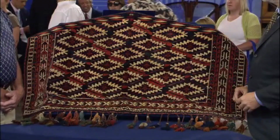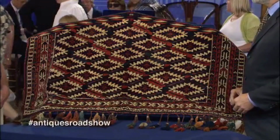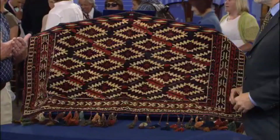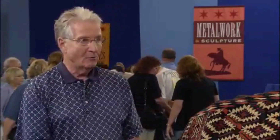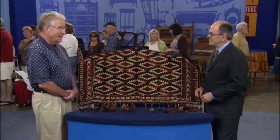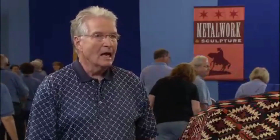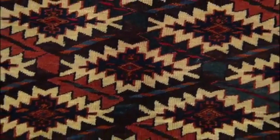Exquisite Yomut Asmalik rug, dating back to around 1870, is a prized piece woven by the Yomut tribe of Turkmenistan. Acquired by the guest from a woman relocating to a retirement home, this rug is a traditional camel trapping made for a bride's wedding procession, serving as a dowry piece. Maybe 10 of them are still under a spare room bed.